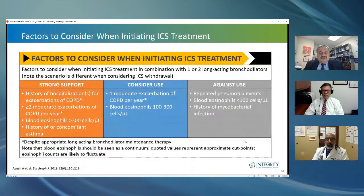So the question is which patient population would fit best for an inhaled corticosteroid. We talked about the LABA/LAMA in those who are very symptomatic, who have symptoms despite being on a long-acting bronchodilator. But when do we consider adding an inhaled corticosteroid? It's based on evidence. Those patients with severe exacerbations who are already on a LABA/LAMA and continue to have exacerbations, two or more a year, but definitely patients who have blood eosinophils more than 300 cells per cubic liter.